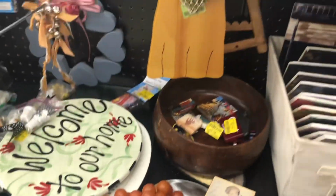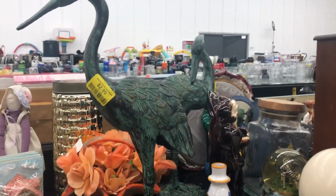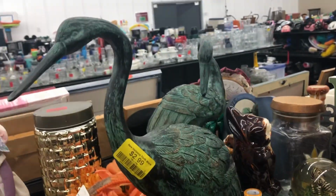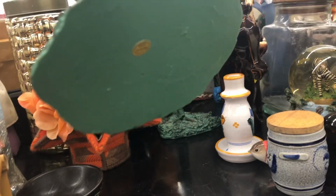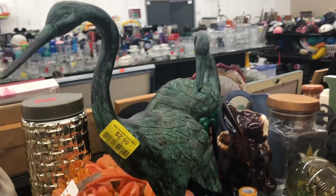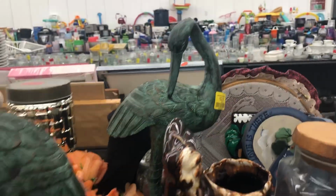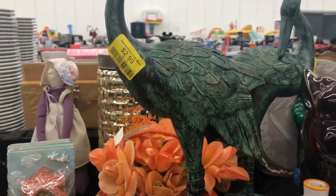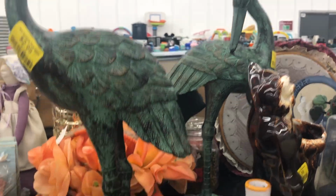Plastic. Wait a minute, there's some more things I saw back there I wanted to see. Okay, hang on. Okay, it was these. Now they're not wrought iron or anything. They're resin, new, made in China, but they're only $2.99. That's kind of cool. I might get those too. Let me think about it.